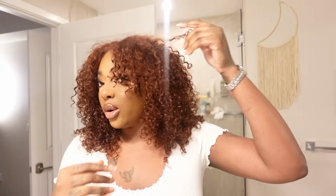But basically what I did is I cut the wig in face framing layers and then I applied oil. It was actually body oil, but who's gonna whoop my ass? Nobody.